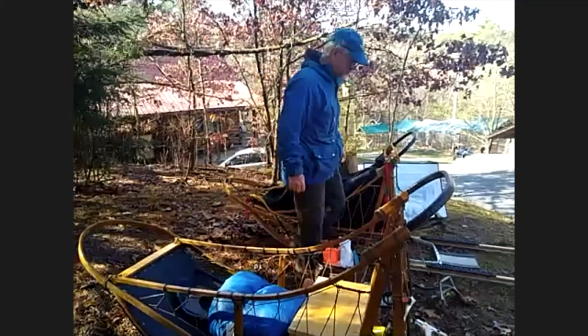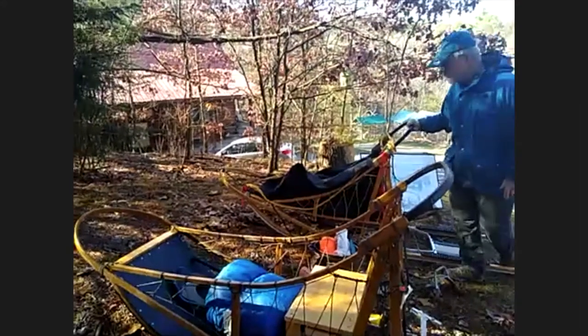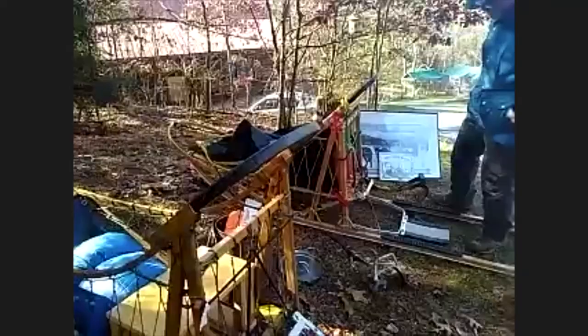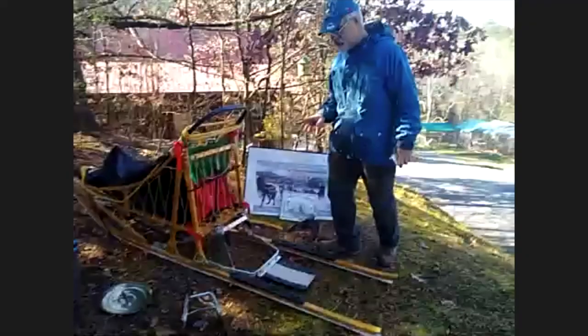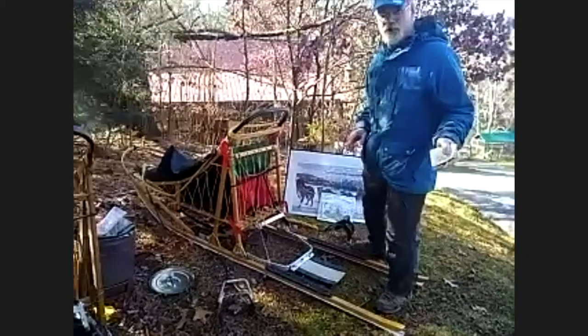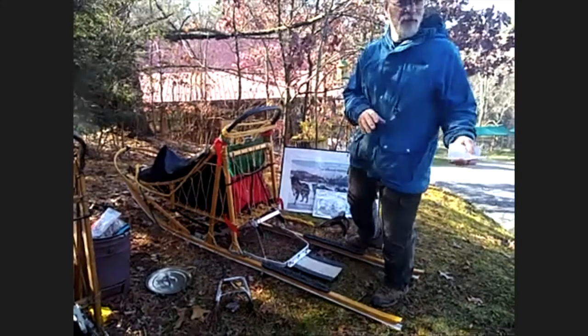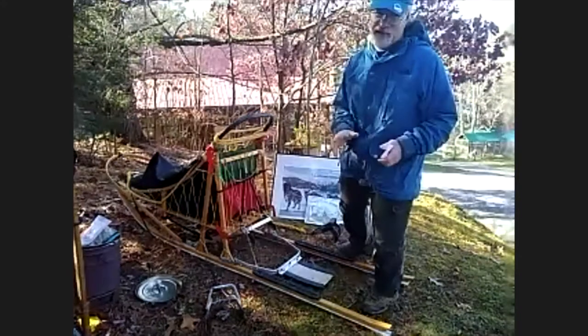Okay, now, I know we don't have a lot of time, so let's just talk about dogs a little bit. We have three types of dogs here at Wilderness Adventures Kennel. We have a Malamute, which you're going to see here in a couple minutes. We also have a Siberian Husky. We have some Siberian Huskies. Most of our dogs are actually Alaskan Huskies.